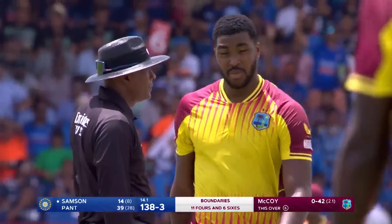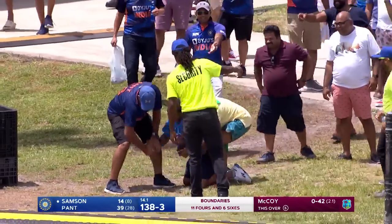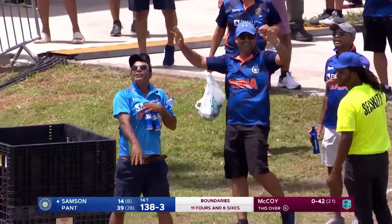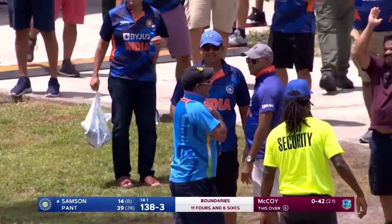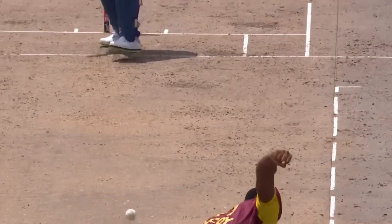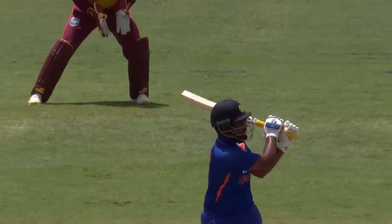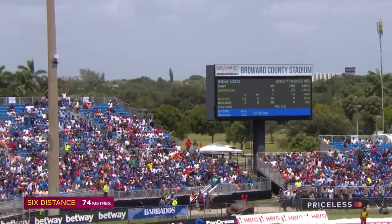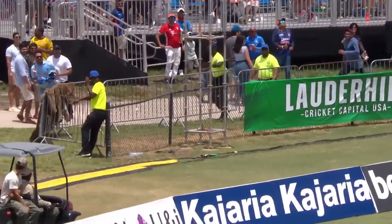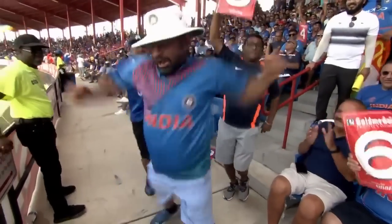And that's one of his strengths, Sanju Samson's. Plays the short ball really well. And again, just picking up that length so early from Obed McCoy. You don't bowl short to Sanju Samson. It's criminal.